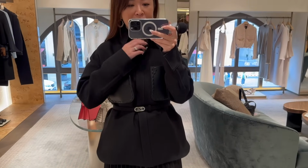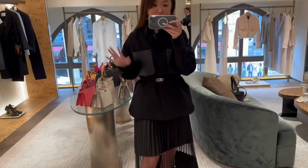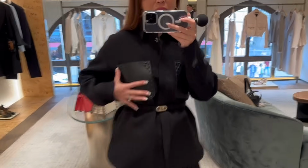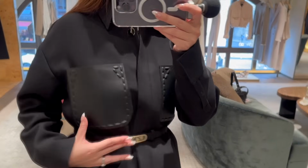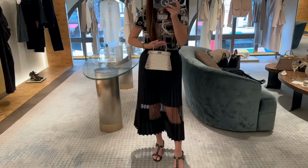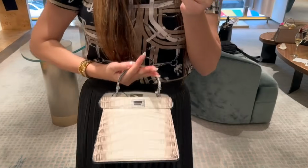So this is definitely different. I'm not used to it, but I do like it. I really like the pocket detail, that whip stitch detail. Oh my goodness. I love this bag so much, but it's like 23,000 euro, but I really love it. Oh, decisions. But I can tell you for all Aussies, Fendi is definitely way cheaper here.